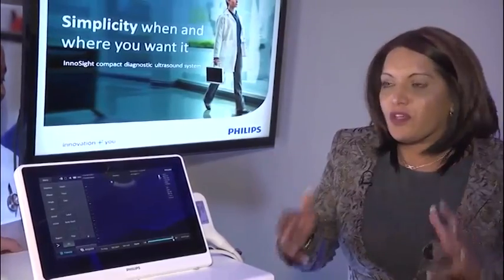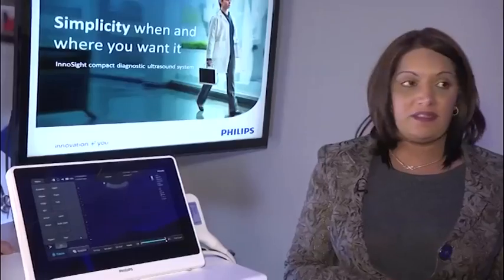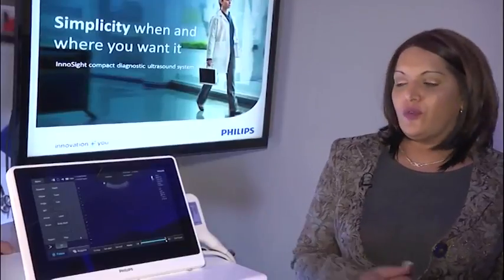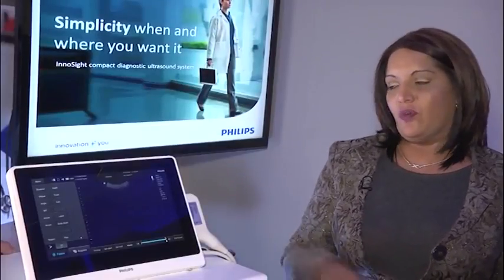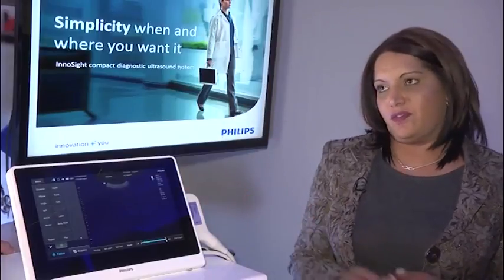So in terms of portability, that's your portability. Very simple to use, exactly like a smartphone in terms of your touch screen ability, zooming into the image and stuff like that. And then it has presets already loaded into the system. So you're basically ready to go. You put your probe in and you can choose your preset and you're ready to scan.